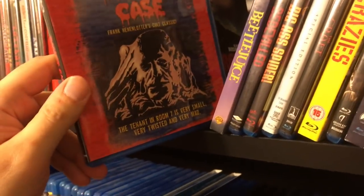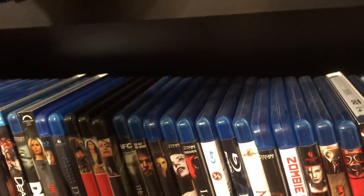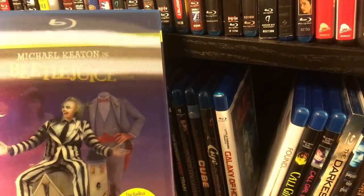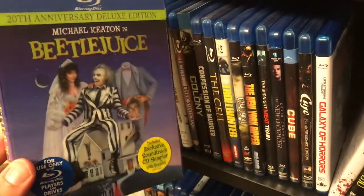Next up, Basket Case, which I have the Arrow Video release of this one too, so I guess I'll get rid of that one now. But I kind of do like these old Something Weird Video releases, but Arrow Video is killing it with their releases. Beetlejuice, this is the 20th anniversary deluxe edition with the soundtrack CD sampler with the lenticular slipcover. I remember this one going for crazy money back in the day, but I was able to get that for a really good price.